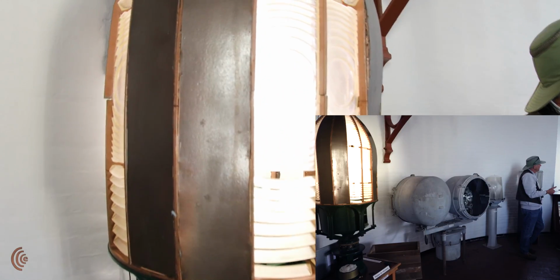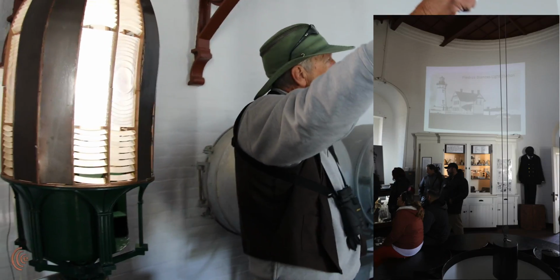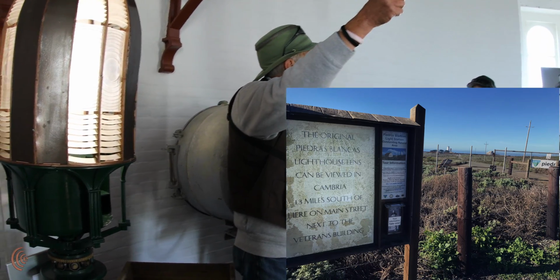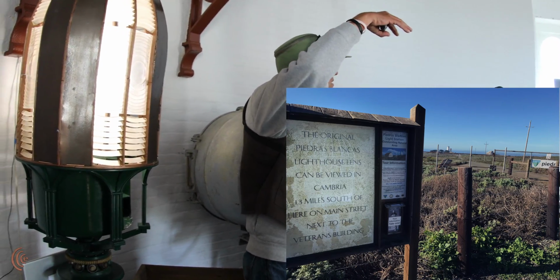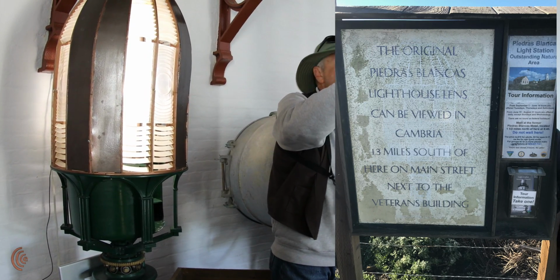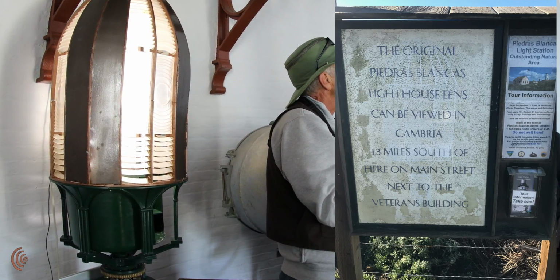So it was dismantled, re-established down in Cambria, and if you want to see something that is a gorgeous piece of equipment, the Fresnel lens, the actual lens and all the mechanisms are all put back together inside a glass building next to the VFW hall down there. And it's a great thing to look at. It'll take you a couple minutes off of Highway 1.